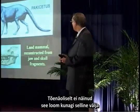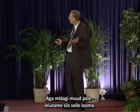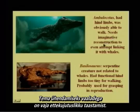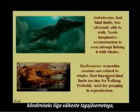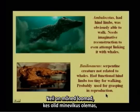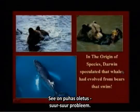Well, this creature probably never looked like that, and certainly had nothing to do with whales, but there is nothing else, so let's invent this analogy. Or Ambulocetus had hind limbs, was obviously able to walk. You need imaginative reconstruction to even attempt linking with the whales. Here's another funny-looking skull over here, Basilosaurus, a serpentine creature not related to whales, had functional hind limbs, too tiny for walking, probably used for grasping and reproduction. So they have some creatures that existed in the past that don't exist today, but they have nothing linking it to the whales. So this is pure conjecture, major, major problems.